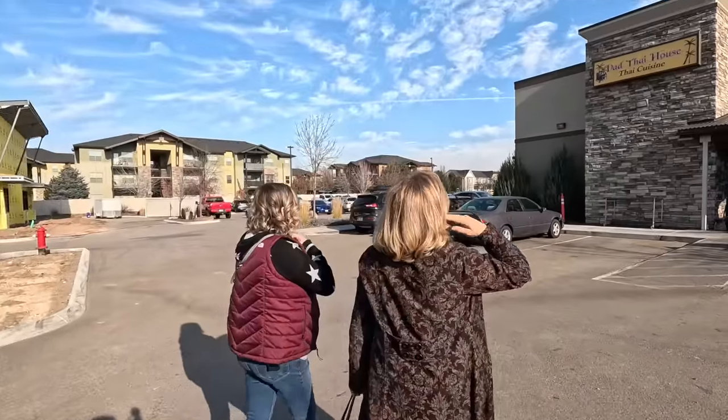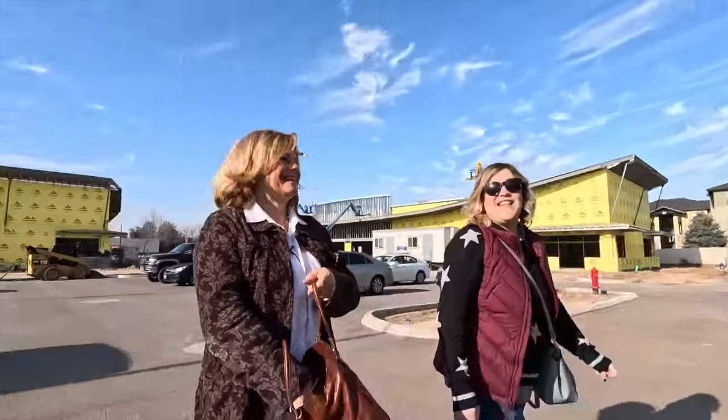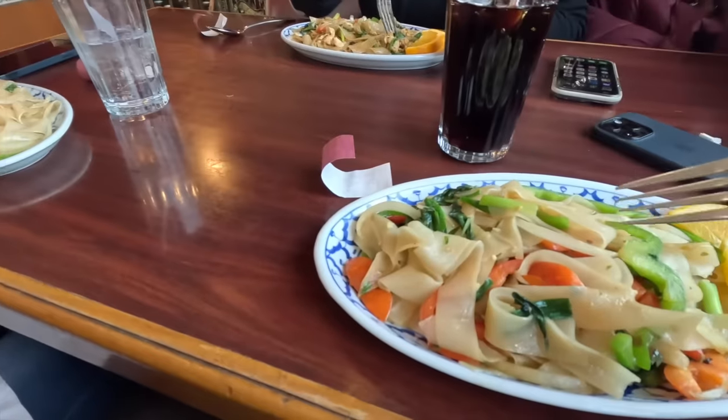We are at the Pad Thai house because it was on the way to the Antique World Mall. Isn't that handy? Here we go, spicy noodles. Monica got spicy noodles with chicken. Mom and I got the same thing, no meat. Yum, look at this.